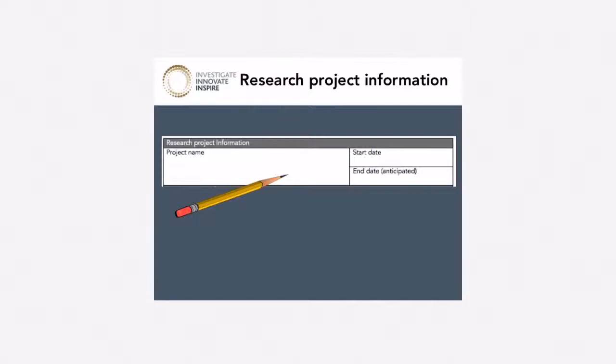The first section asks you for the name of your project. The name should be like the title of a non-fiction book, descriptive and brief. Past projects have had names like Native Language Enrichment, Outdoor Learning, Talking in Class, and Student Reflection.